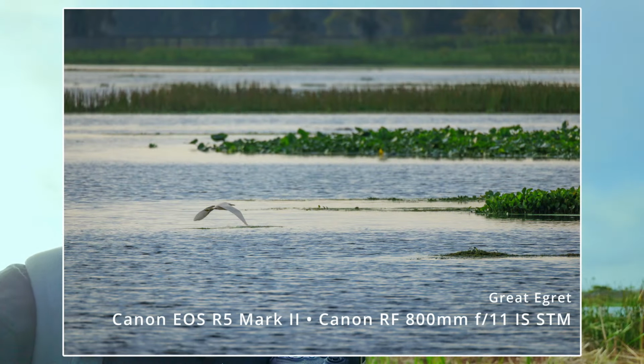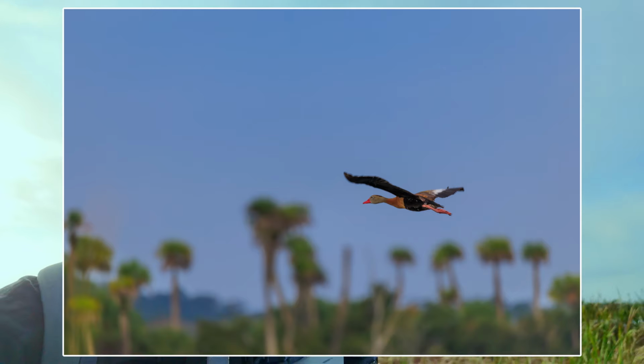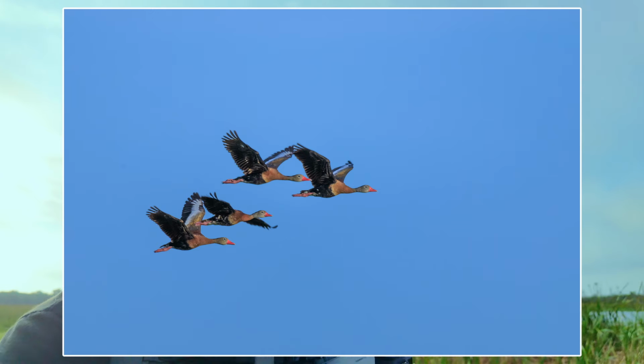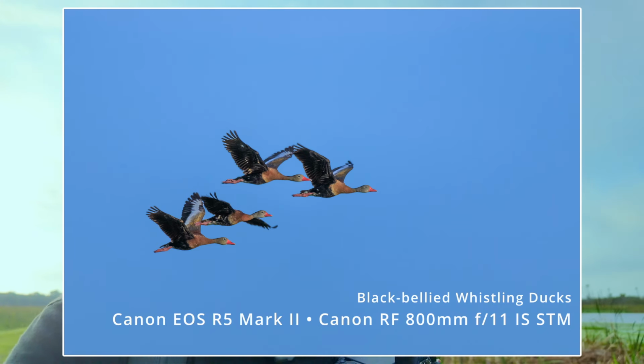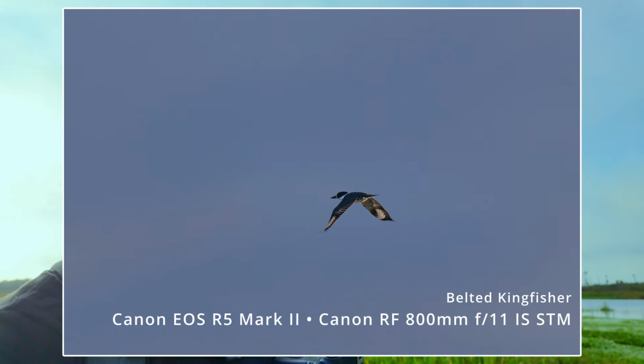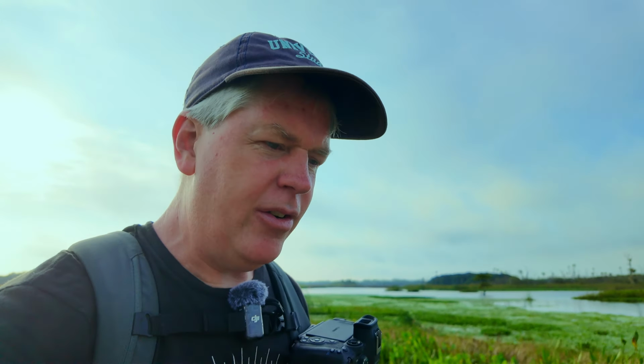But what I can say so far, I don't think I've tried any action shots yet with the R7, but a few times birds have passed by, some fairly close, flying, and the R5 Mark II definitely makes it easy to just pull it up and snap focus. It grabs it really quickly, and that has gotten me a couple of good airborne shots, I think, so that might be interesting.